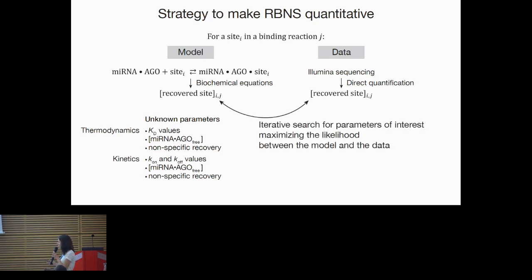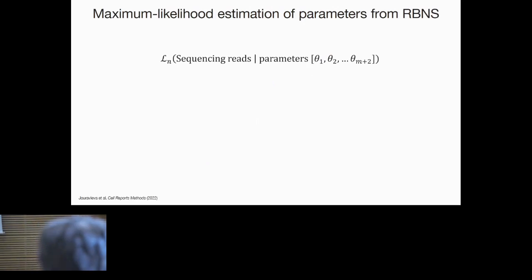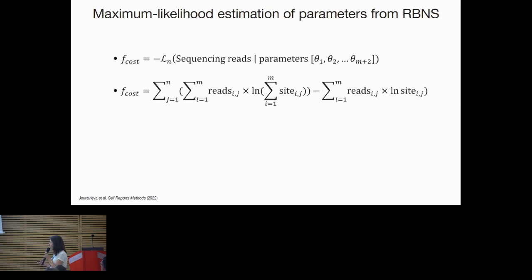And then we run an iterative search for parameters of interest in order to maximize the likelihood between the model and the data. So we define the likelihood function for sequencing reads given certain values of the parameters that we are looking for. And we define the cost function as the opposite of this likelihood. So we develop the cost function into this expression, and you note that intuitively, the cost function maps the data in blue into the model in yellow. So it provides one single number that we seek to minimize.